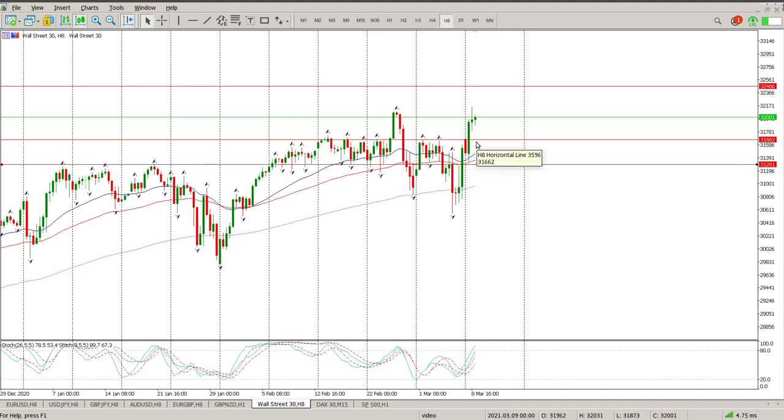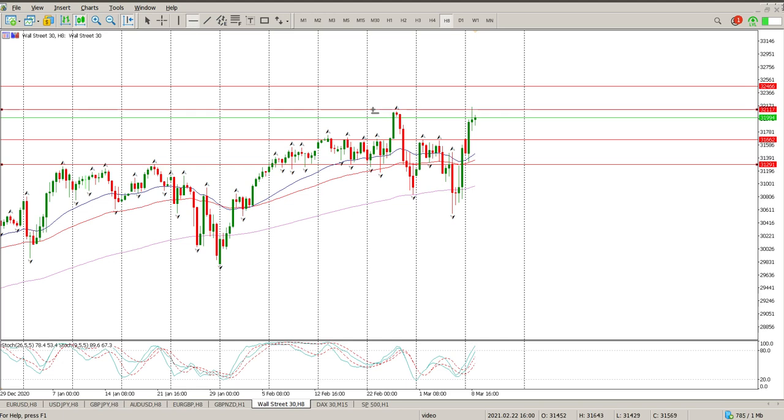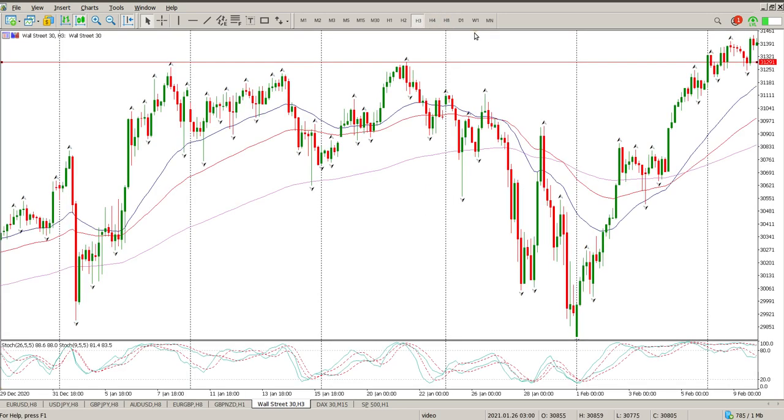So for me at the moment, I did mention it on the Telegram channel yesterday, this is the area I'm looking for, 31662. Now, whether we're going to get that or not is another story. We basically printed a new high. We didn't get a new high close, but we did get above the previous high, which is there. So you can see we did get above it before coming back down. I suspect we are still moving up. Of the three US indexes, this is the one that has the most potential at the moment. So what we're looking for here is opportunities to get in on this.